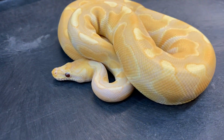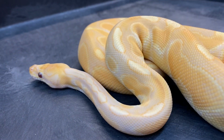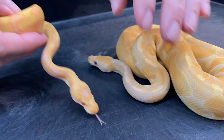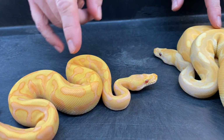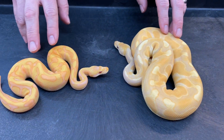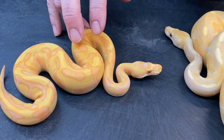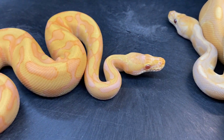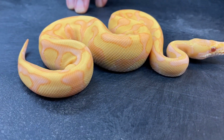Okay, and that's going to lead right into the first male. This is a Talpino Inchi Leopard. So imagine breeding that to that someday. This one's just starting to get its colors in. You can see a lot of pinks and a little bit of lavender in there, oranges, yellows. I mean, just a beautiful snake.